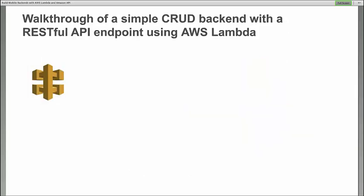So today we'll be doing a walkthrough of the simplest mobile backend application that you can think of. Just a simple CRUD backend, or a backend to support create, read, update, and delete type operations using API Gateway and Lambda. And then once we build this out, we'll walk through how to make this better and how to move from a simple application to a production grade environment.